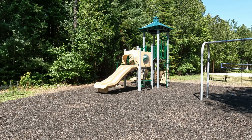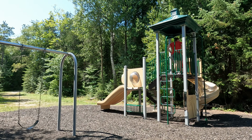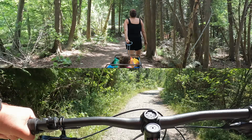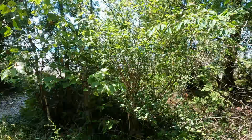If you're camping with any kids, there's a very, very nice playground in the park. If you're into volleyball, you're in luck. There's a nice volleyball court. The best trail of the park is the chain trail. This is a multi-purpose trail where you go around the campground and get beautiful views.